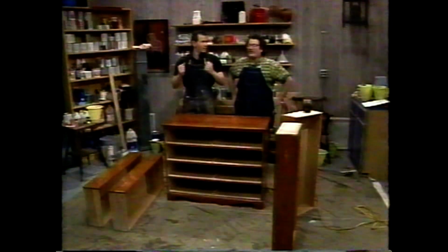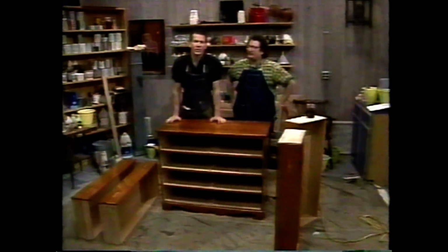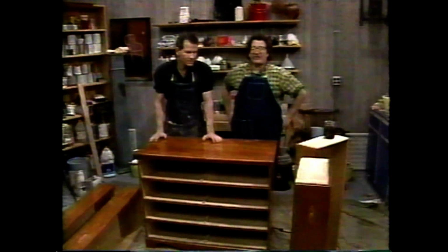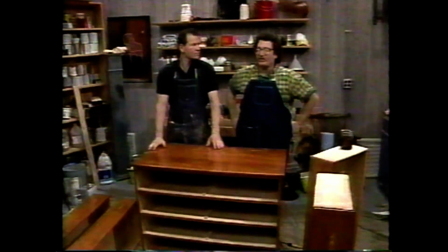Willkommen, bienvenue, welcome to Furniture on the Mend. Yes, we are back. And this is a bureau. It's a 50s bureau, as anyone can plainly see, and it's made out of a wood called maple. And it was a common practice in the 50s with furniture like this to try and get rid of the look of the natural wood.